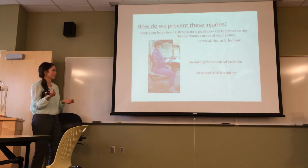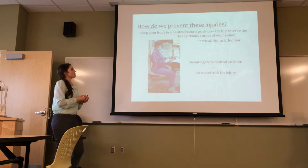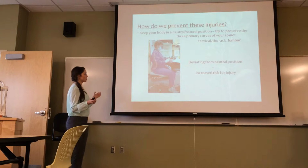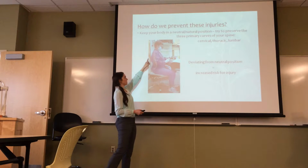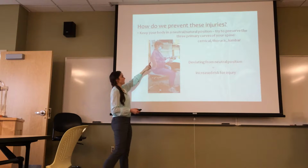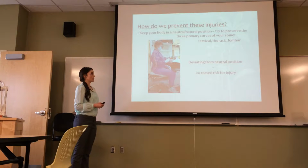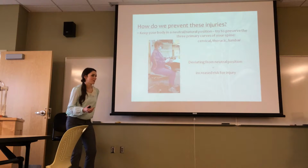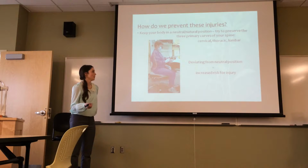Okay, so how do we prevent them? Because there's many more than even what I stated. So, keeping your body in a neutral and natural position. This picture is the best picture to describe it. This is how our body naturally goes, right? We have our cervical, thoracic, and lumbar curves in our spine, and we want to keep those no matter what. And a lot of times, sitting, you hunch like this, right? It's way easy to do it.